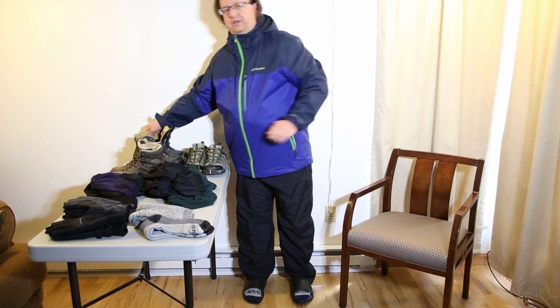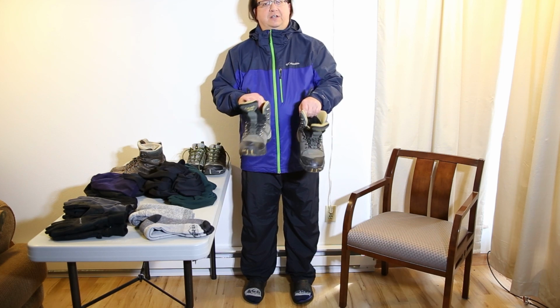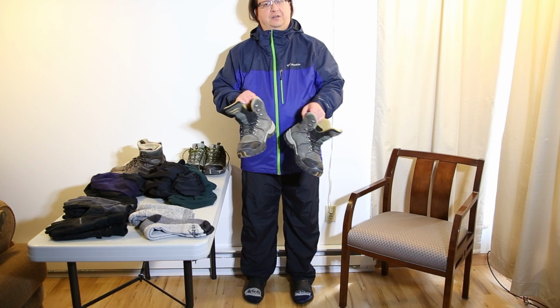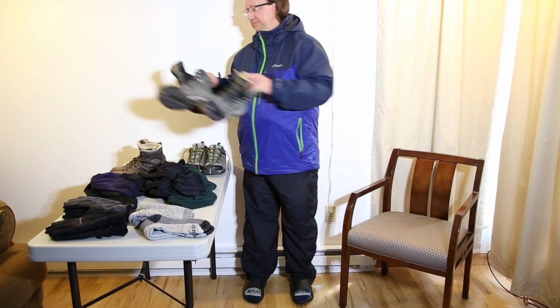If it's really cold, then I'm going to wear my winter boots. These are insulated down to, I think, 25 below zero. So these are good to keep your feet nice and warm and dry.